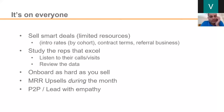So onboard as hard as you sell, right? A lot of who stays with you is going to be determined in those first few months when you're onboarding the client, right? So you work really, really hard to bring on a new client. Make sure that they understand your product suite extremely well when they come on board. Spend a lot of time onboarding them.